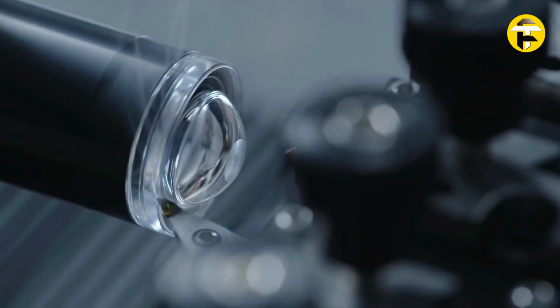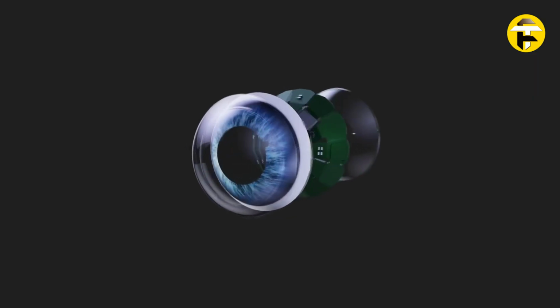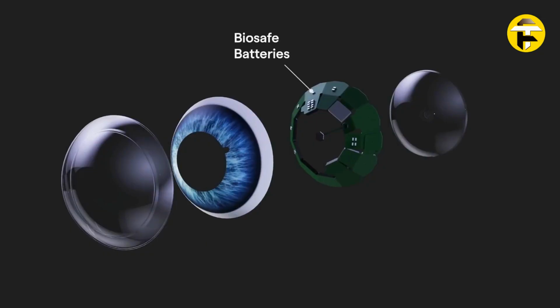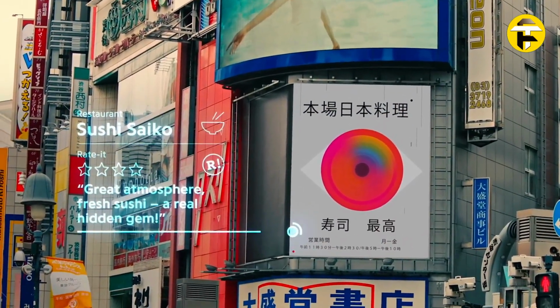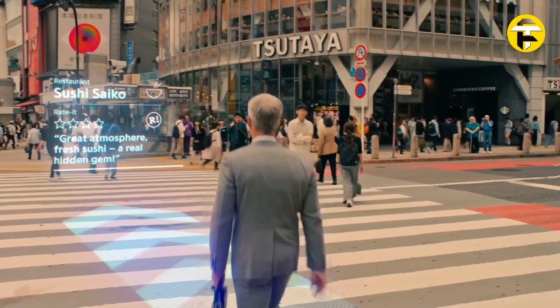Every component, from micro-scale processing to power systems, is designed for comfort, safety, and extended wear while preserving visual clarity. By embedding augmented reality directly into the human eye, Mojo Vision pushes beyond devices, moving us toward a future where vision itself becomes the interface.